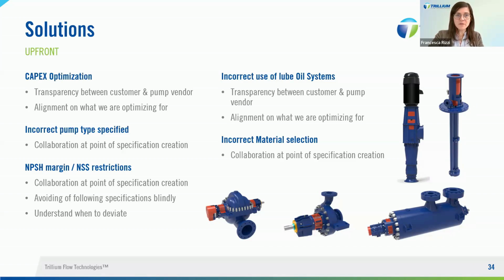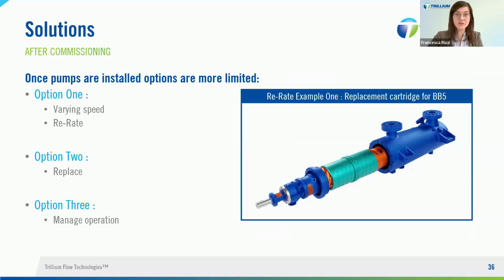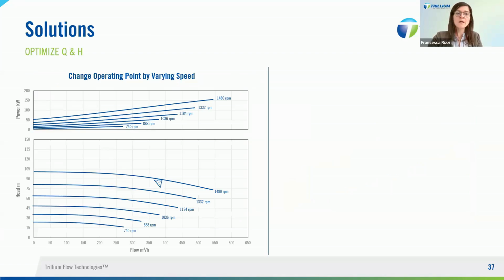This approach is fundamental also after commissioning. And on the next slide, we have details about the after-commissioning stage. When pumps are already installed, basically we have three options. Once the system is properly analyzed: change pump speed or rerate, practically changing some of the hydraulic components of the pump so that the curves change; replace the pump or parts, such as cartridge replacement as in the right picture; or manage the operation through recirculation and throttling. So focusing on option one, there are two possible solutions.